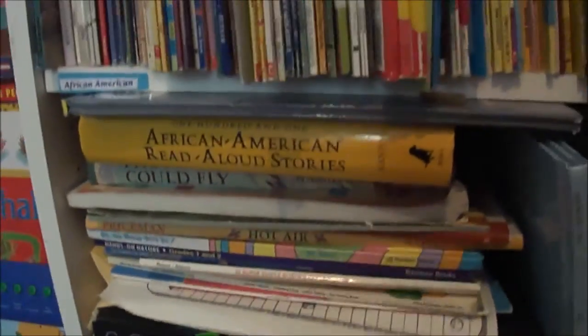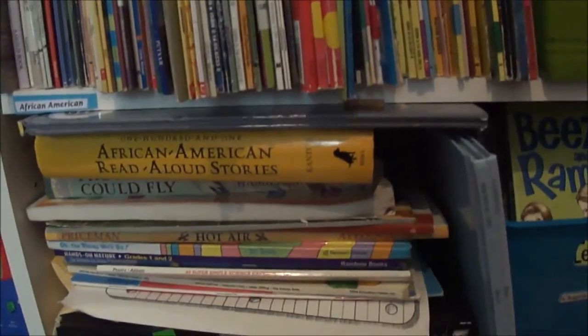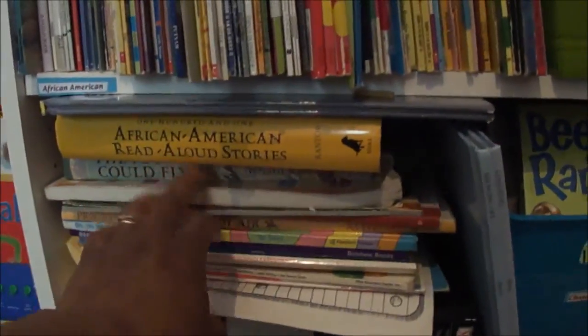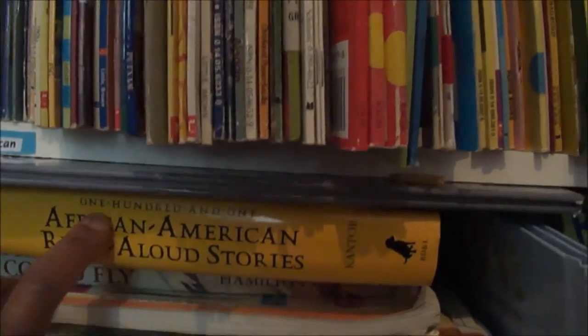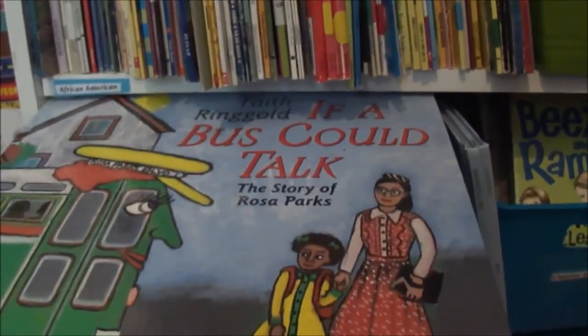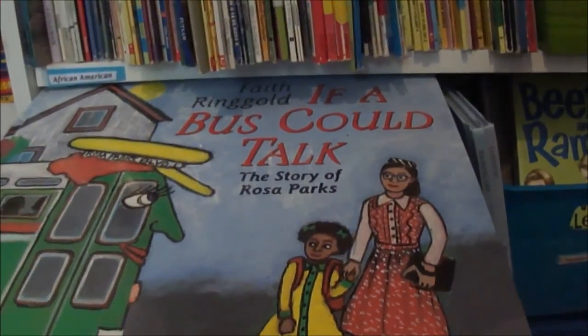Down here we have the big books that just won't fit height wise on any of our shelves, so they're here. There's an atlas, obviously. This is an art book, the multicultural art book. Virginia Hamilton is a read aloud, and my older girls, our older kids, loved this Faith Ringgold Rosa Parks story. So we have this here.